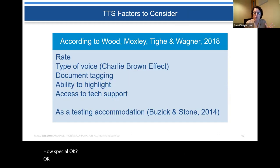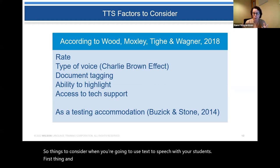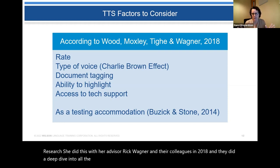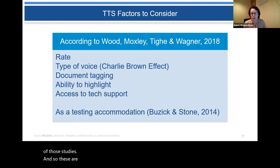Things to consider when you're going to use text-to-speech with your students. First thing is, and this comes from the work of Sarah Wood from the Florida Center for Reading Research. She did this with her advisor, Rick Wagner, and their colleagues in 2018. And they did a deep dive into all the research they could find around text-to-speech. And then they identified the studies that were kind of the gold standard. And then they did a meta-analysis of those studies. And so these are the results from that particular article.